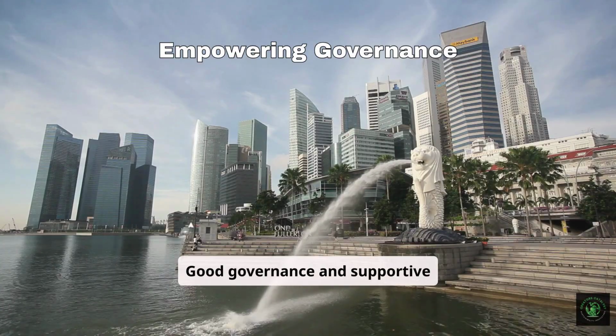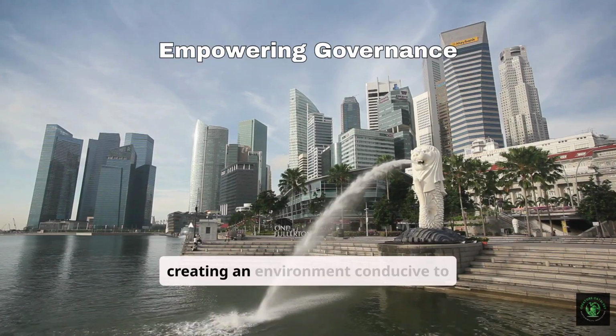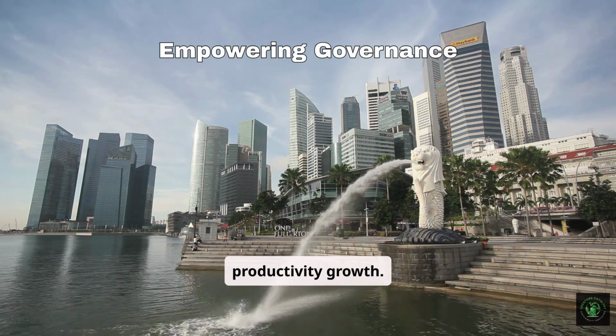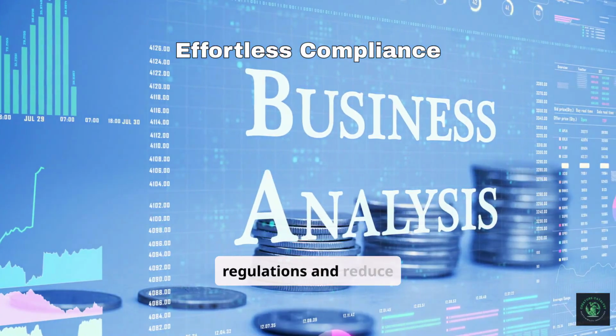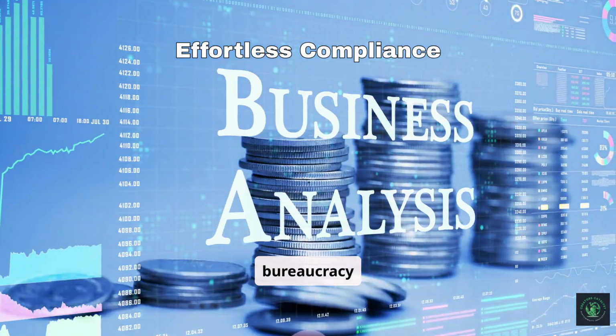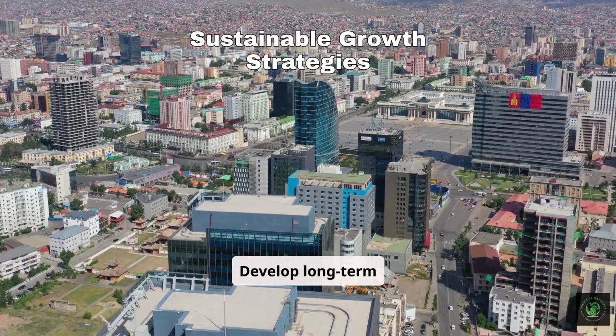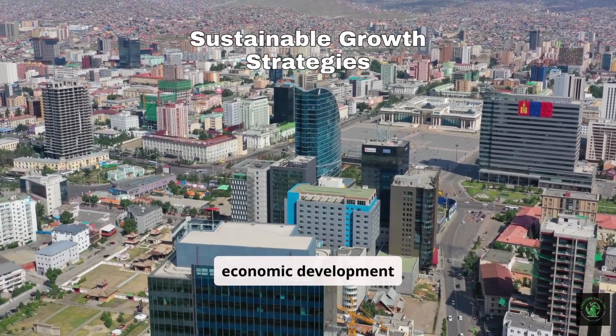Good governance and supportive policies are essential for creating an environment conducive to economic complexity and productivity growth. Streamline business regulations and reduce bureaucracy. Implement transparent and fair tax policies. Develop long-term economic development strategies.